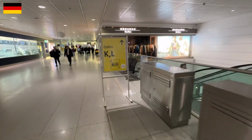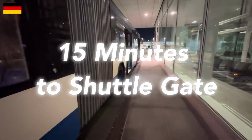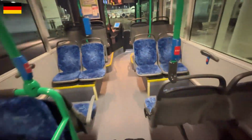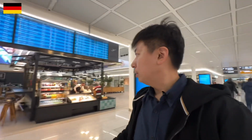Alright, gate K and L, first gate. Go. Let me head to gate K right away. It took approximately 15 minutes to get there. Currently I'm at the Munich airport, gate K. This is a bus gate. However, not many people here.